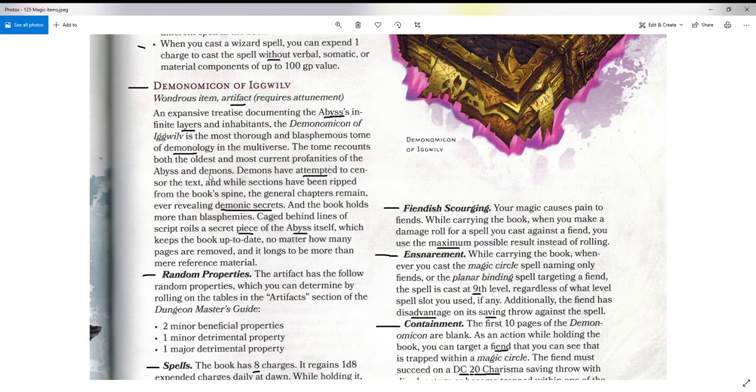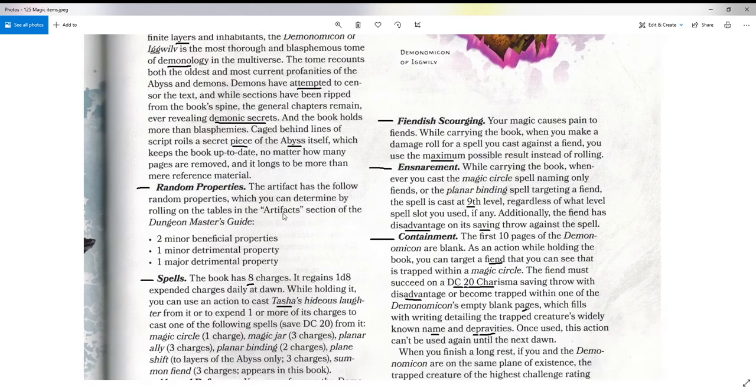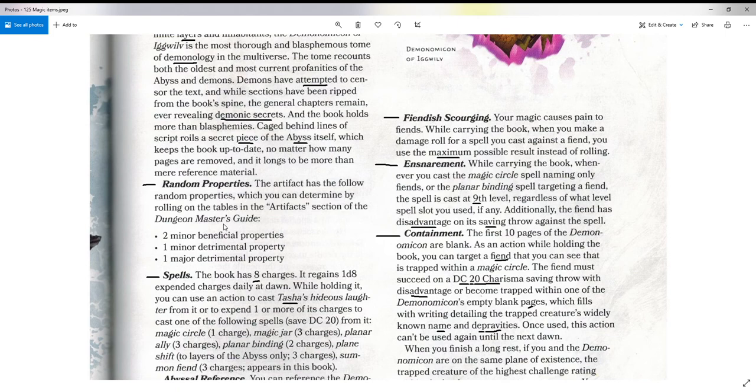Demons have attempted to censor the text, and while sections have been ripped from the book's spine, the general chapters remain, ever revealing demonic secrets. And the book holds more than blasphemies. Caged behind lines of script rolls a secret piece of the abyss itself, which keeps the book up to date no matter how many pages are removed, and it longs to be more than mere reference material. So it's going to have some random properties. As usual, you can go to the DM's guide. You can roll up two minor properties, which are beneficial, then one minor and major detrimental at the same time.